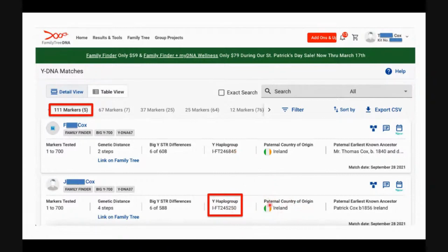And the second, J. Cox, he also says my family comes from Ireland and that my father's father's father, the oldest one I know, is Patrick Cox, born in 1856 in Ireland. So this is consistent with the family story that the Coxes came from Ireland, but, and they both had trees. And actually, this one had more information about their Irish origins, which is always nice to have, what looks like your closest match have some good information that you don't have.